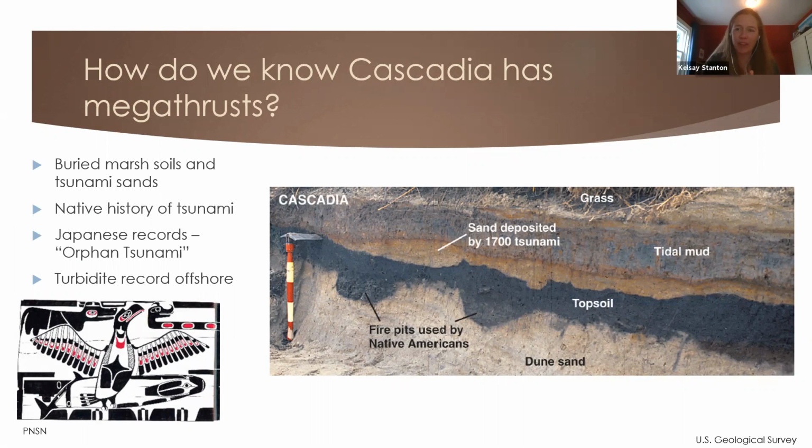We haven't had one of these while there have been white settlers around to write about them. Well, primarily we know from buried marsh soils and tsunami sand. So here we have a dune sand with the topsoil on it and some fire pits used by natives. This isn't showing, but often the topsoil has dead plants within it. And above that is another clean sand and tidal mud above it.